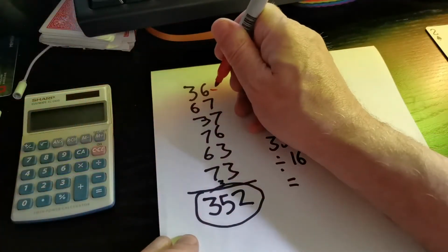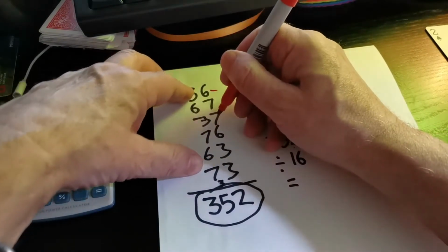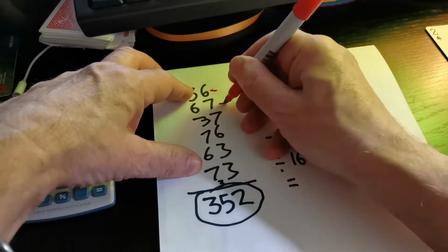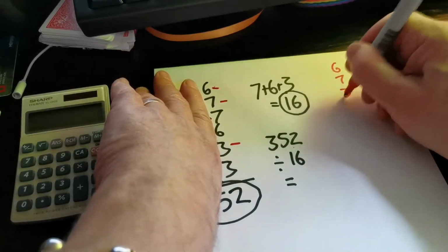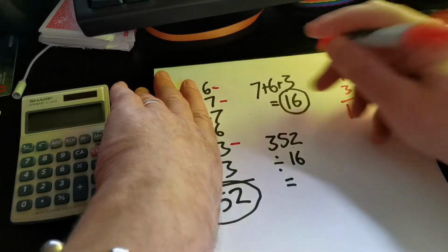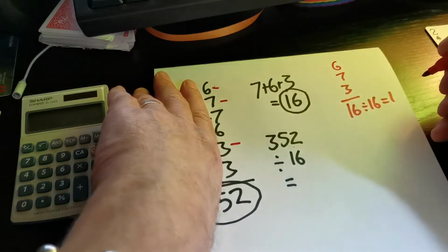Let's have a look at the sums again. If you look in the units column here, there's 2 6s, 2 7s, and there's 2 3s. So there's a 6, there's a 7, and there's a 3. Supposing we just had 1 6 and 1 7 and 1 3 and added them up, we'd have got to 16. And then if you remember what we do, we divide by whatever that is, 16. So 16 divided by 16 would have made 1.